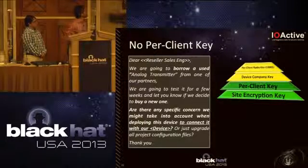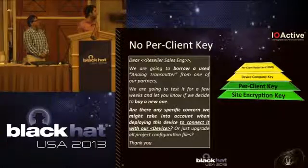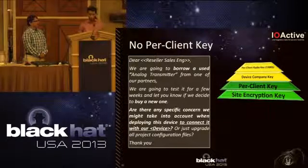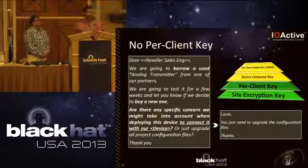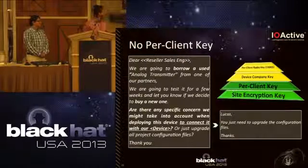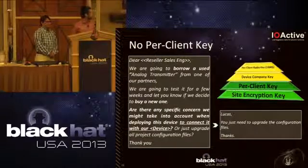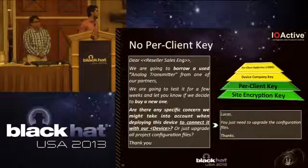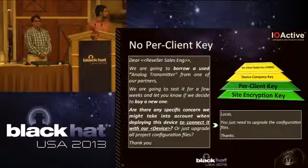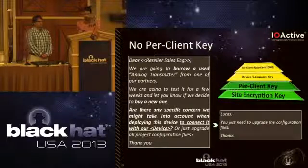So we sent an email to one of the reseller's sales engineers and asked what would happen if we borrowed a device from another customer. Would it connect with our family of devices or not? They told us that we just need to update the configuration files. So the only limitation is the site security key, and no other kind of keys are involved. But at this time we didn't know if there was a device company key that would prevent us from using a transceiver to read those packets, because maybe they are encrypted with another key from the vendor that we don't know.